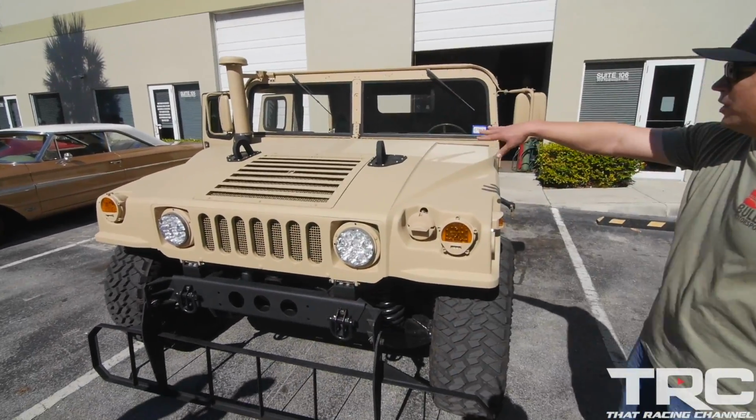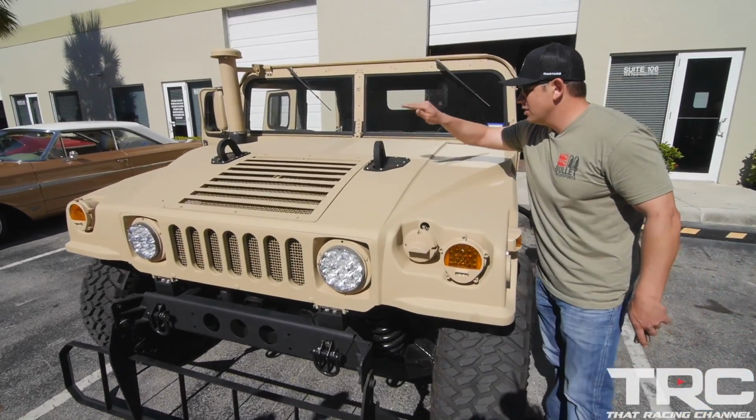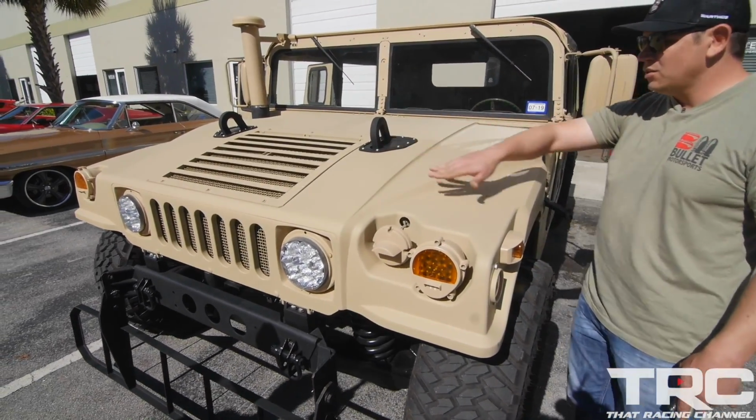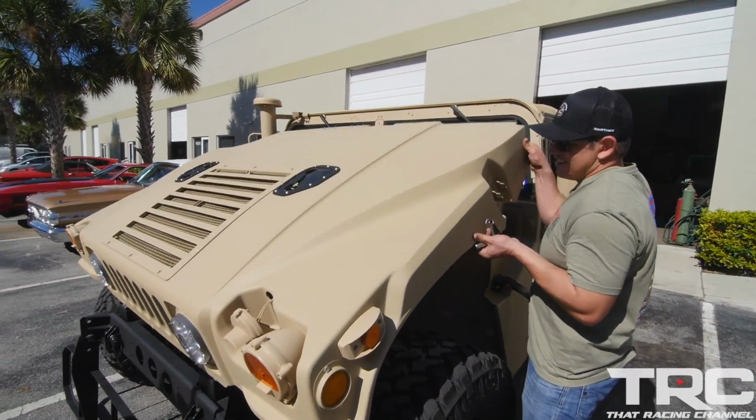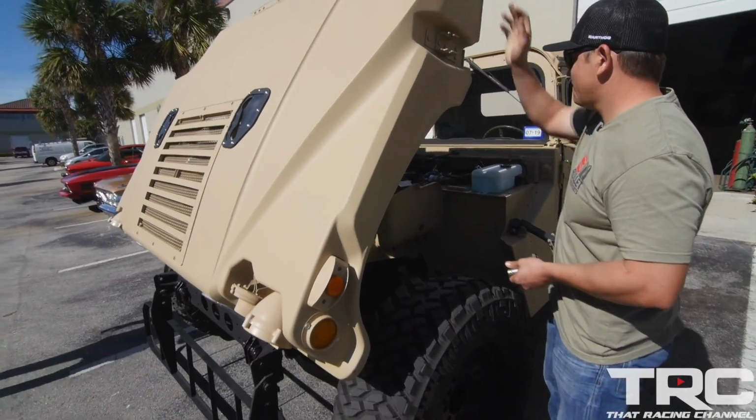All right, so before I open up the hood, I want you to see that we've installed some custom mounts here because we had to do a 2-inch body lift. You would normally not see the hooks. All right, the fun stuff.